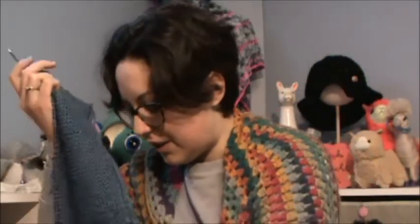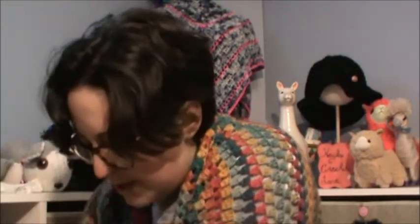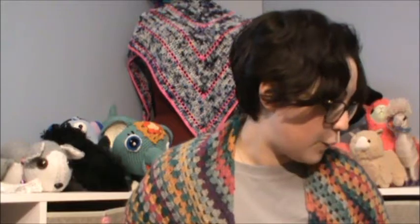Like they don't hurt you, but when it comes to yarn, I think it does split it a little bit more. So I'm just being a little bit more careful than I normally would. But I know people have said before that the Caron Simply Soft does kind of split, so yeah. That's it for works in progress that I'm actively working on.